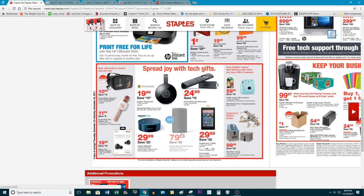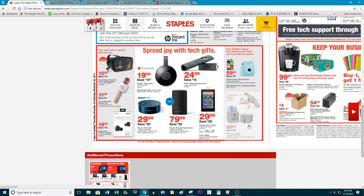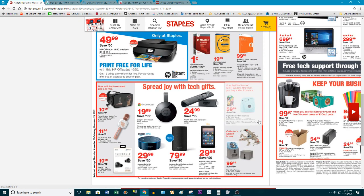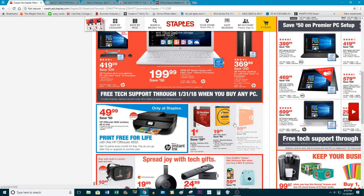I personally wouldn't pick up the Echo 2nd generation. I really don't see what's so special about it. And then I wouldn't pick up these. Actually, if you're a Star Wars fan, collector's edition, I guess that's up to you. I just don't think buying toys is worth it right now. I think they're going to come down in price in early December from what I recall.